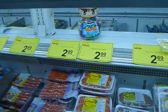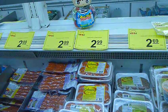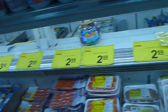Longanisa. So they have that in Philippines. Many of the things they eat in Philippines. So this is an Asian market. It encompasses Chinese, Japanese. Yeah, it has. Yeah, let's walk around the other way.